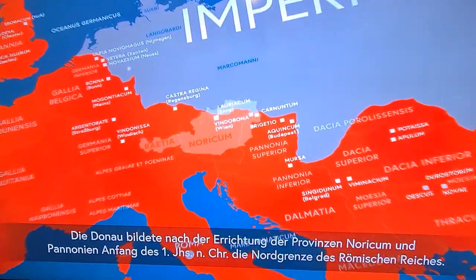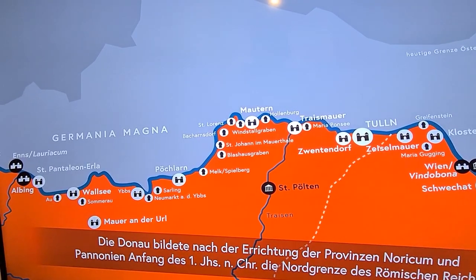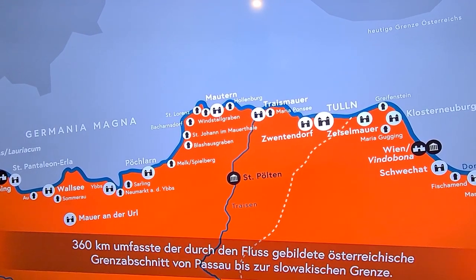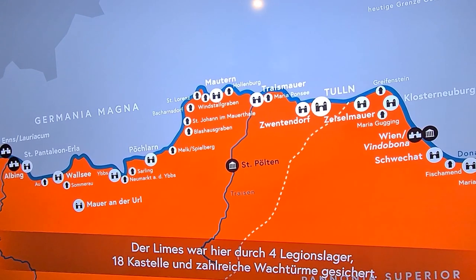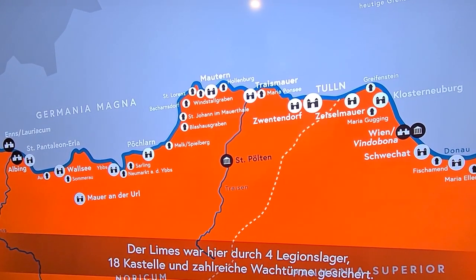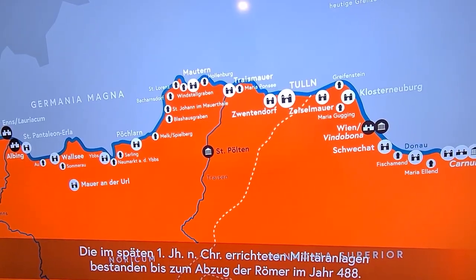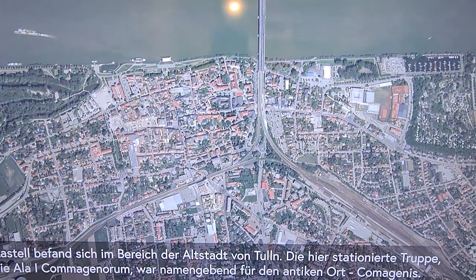And we see the Austrian section of the Danube Limes, where I was walking, and the context of Tulln. We see all the stations that I've been walking through already here: Albing, Walsee, Pöchlarn, Mautern, Traismauer, and now we're in Tulln. And ahead of us we still have Zeiselmauer, Greifenstein, Klosterneuburg, Vindobona, Aequinoctium, and then Carnuntum.